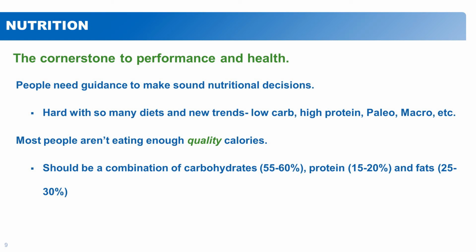Our next 3 parts of our prevention program are more total body. So we're going to talk about nutrition. People need to understand nutrition, and there are so many myths out there, whether it's low carbs, high protein, paleo, macros. There's a lot of confusion. Most of my student athletes are eating calories, but they're not eating quality calories. They're eating junk food, fast food, fried food.